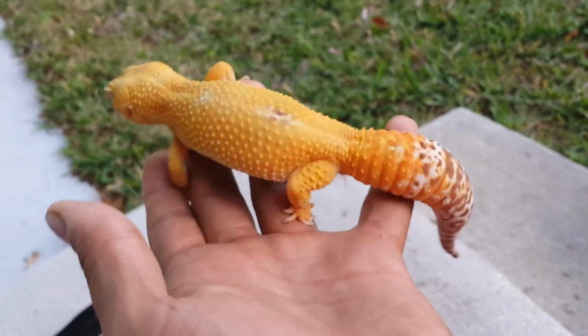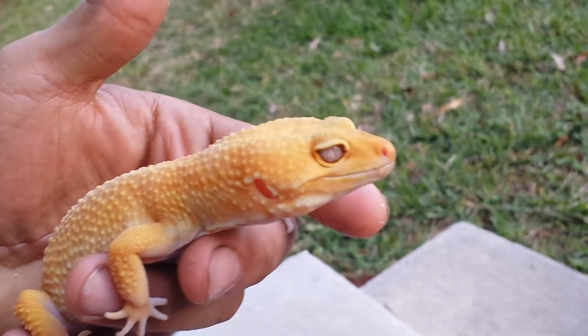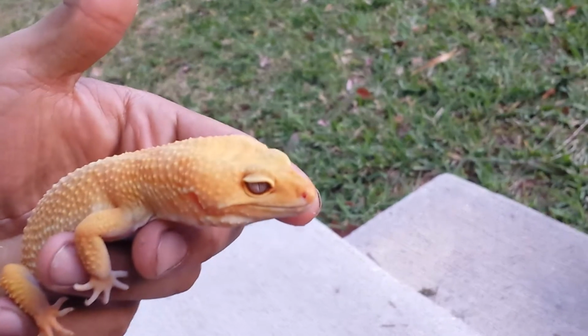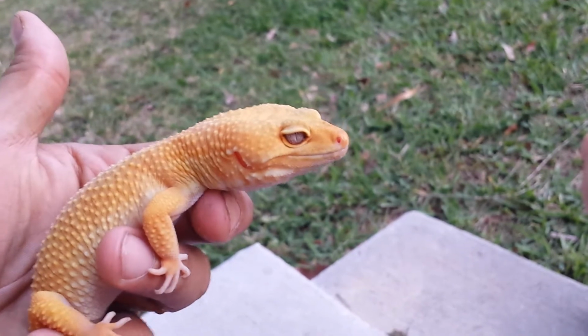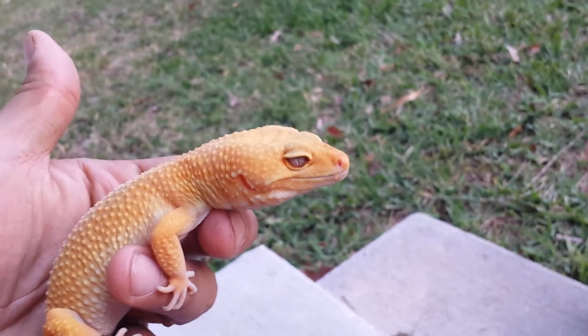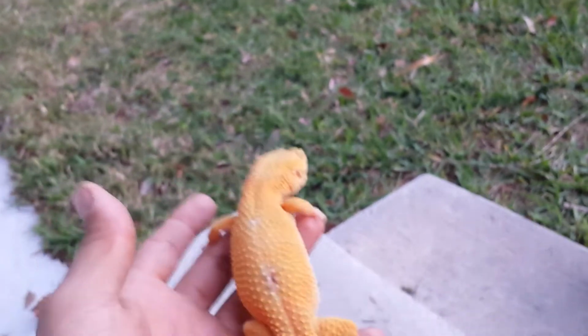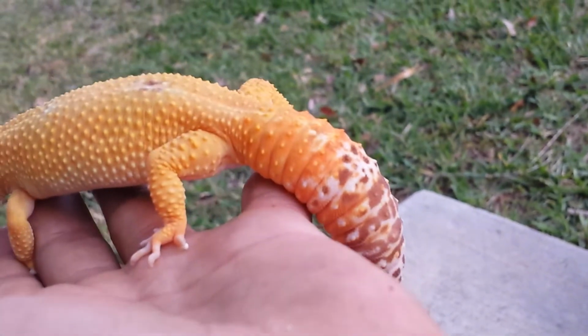Here's another Super Giant Sunglow. Again, the eyes. You can tell big time by the eyes. These look like they're smiling, huh? But that's a major difference there. The eyes and the tail.